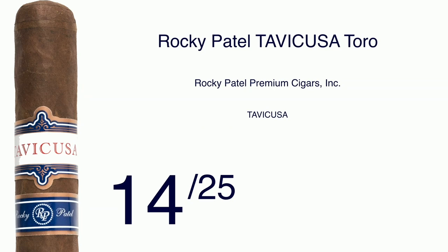And I found this to be one of the better Rockies I've smoked in the last 4 or 5 years. And that's saying something because Rocky's actually shown up on our list, I think, 3 out of the last 4 years. And always, one or two cigars from the company every year seems to score 91, 92 points. This was no exception to it.